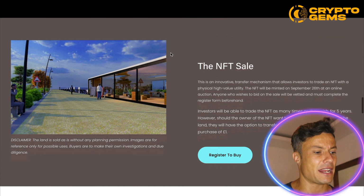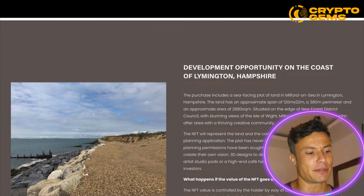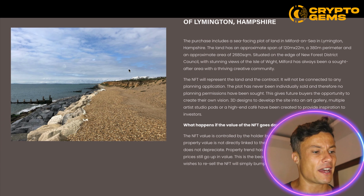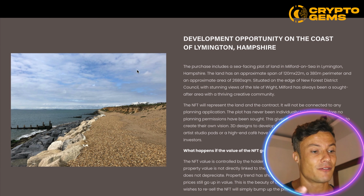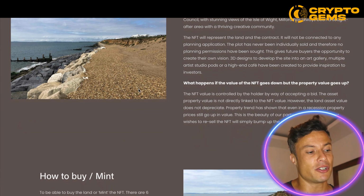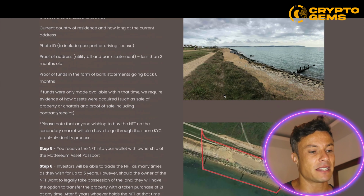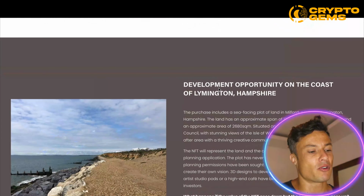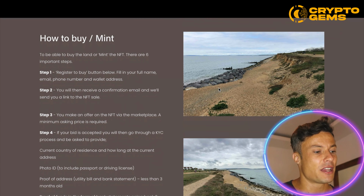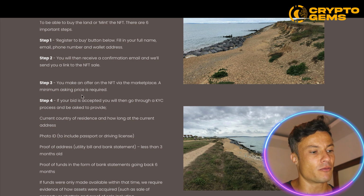So here you can see the NFT land sale, register to buy. If I'm interested in buying this particular plot of land, and this is the plot of land in question, if you don't know much about the UK, this particular part of the UK is very sought after, and this beach, although it might look a bit gloomy and not particularly nice right now, is actually a very valuable area of land. And this is more of a historical thing than anything else, but you can see how to buy and mint. Register to buy below on the button, which we'll do in a moment.